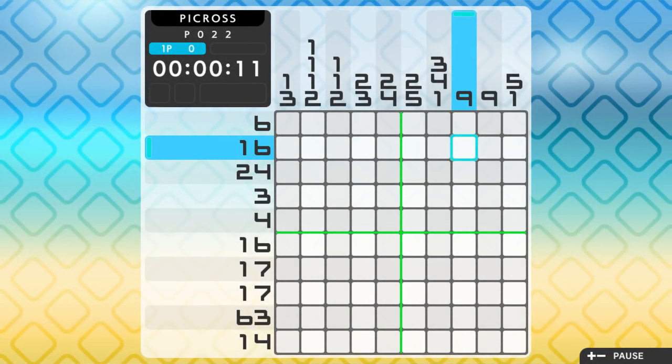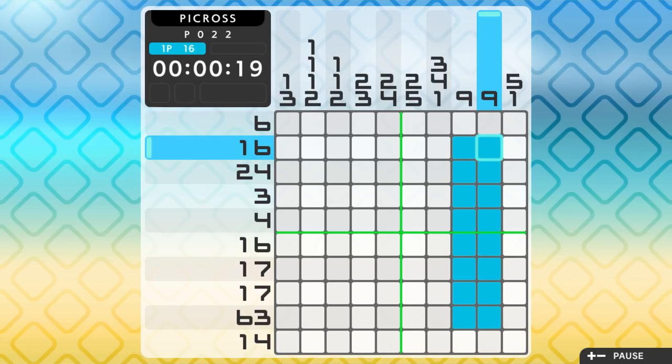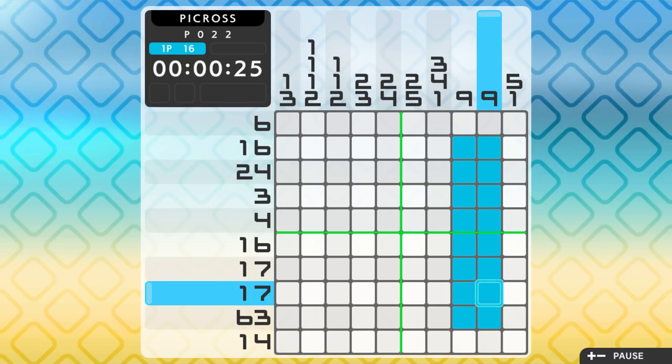So we look for the biggest number. Now we know that these columns are 10 tall, so the 9s are good news for us, because it means that no matter what, these 8 blocks in each of these columns are going to have to be filled out, because 9 can only fit by going from the top all the way just short of the bottom, or from the bottom just short of the top.